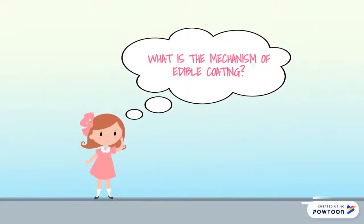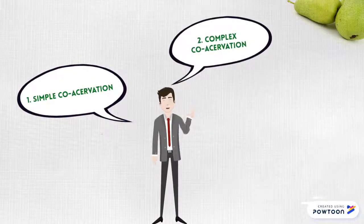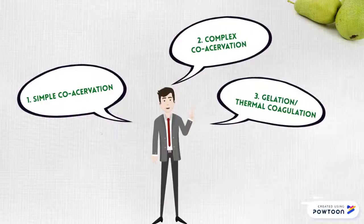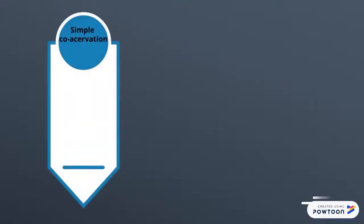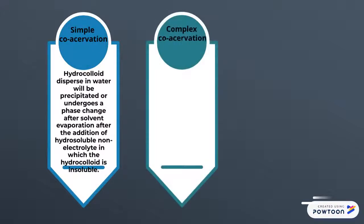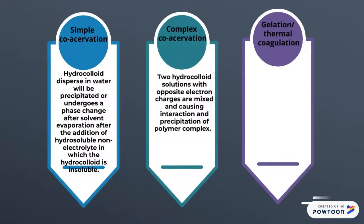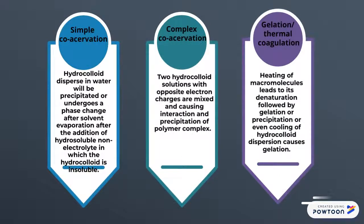What is the mechanism of edible coating? The mechanisms are simple coacervation, complex coacervation, and gelation or thermal coagulation. For simple coacervation, hydrocolloid dispersed in water will be precipitated or undergoes a phase change by solvent evaporation. For complex coacervation, two hydrocolloid solutions with opposite electron charge are mixed, causing interaction and precipitation of polymer complex. For gelation or thermal coagulation, heating of macromolecules leads to its denaturation followed by gelation or precipitation, or even cooling of hydrocolloid dispersion causes gelation.